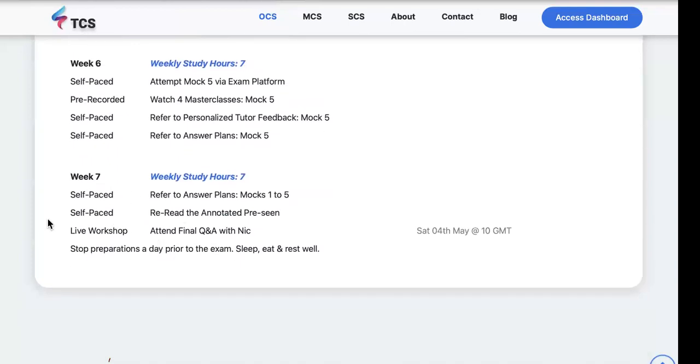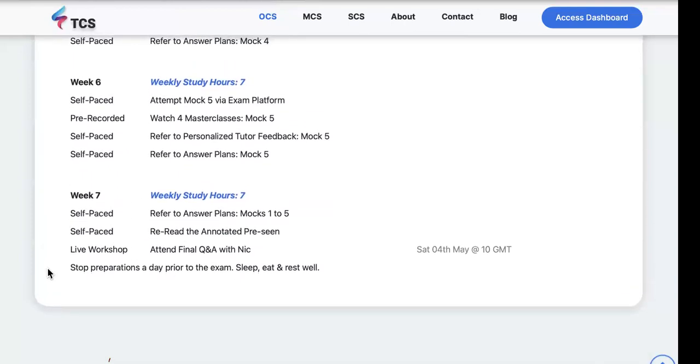And if you do, towards the last week, you are simply going through the answer plans, thereby revising answer structures, revising your theoretical knowledge. And other than that, it's just a matter of rereading the annotated pre-seen and attending the final Q&A, where I will be providing last minute tips to ensure that you walk into the exam with a positive mindset.